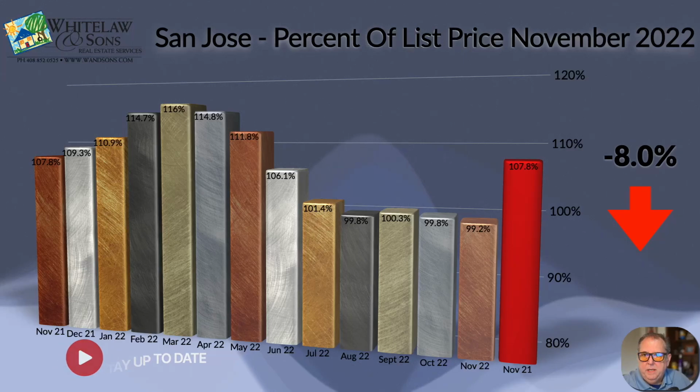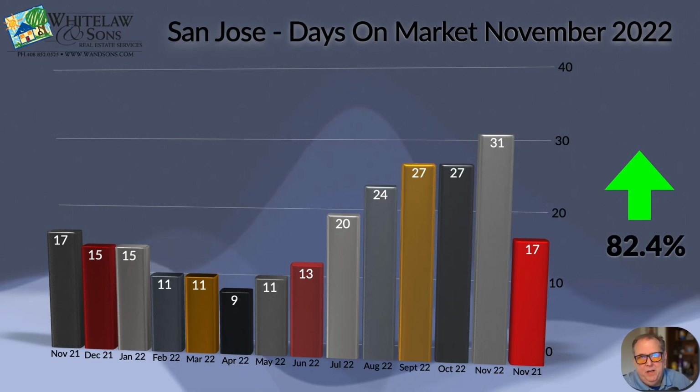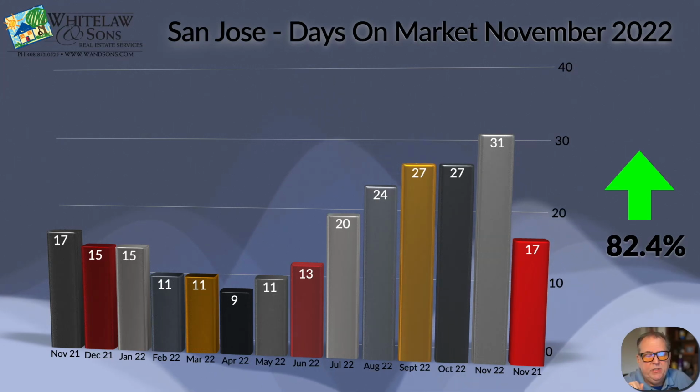Next, let's go ahead and take a look at days on market. Now, for a long time, we really didn't care much about this number because it was really a fake number. Last year, you can see it was 17 days to get a home sold in San Jose. We're up 82.4% in November of 2022 for 31 days. We're going to talk about two things here. One, why it was fake numbers before, and two, why anything over 30, I think, is a magic number as it relates to days on market.